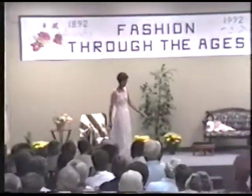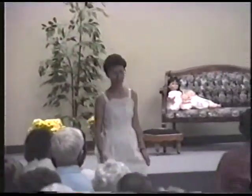I should mention that these last 4 items that have just been modeled can be viewed at the Steinbach Mennonite Heritage Museum.